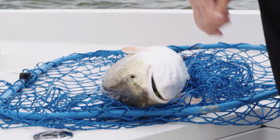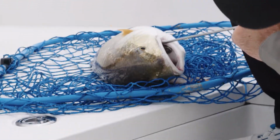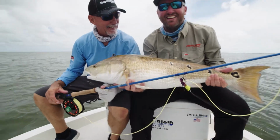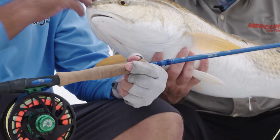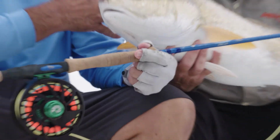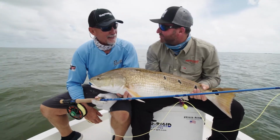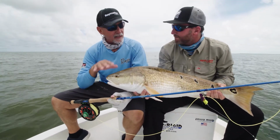Good luck finding that fly. It's somewhere in there. Wow, that was just an awesome strike. That was an epic deal, man. I'll tell you what, I have never caught a redfish that big on fly. That was special. I appreciate you. A little topwater action to begin with. You get to see the eat. Unbelievable. That is the deal, man.